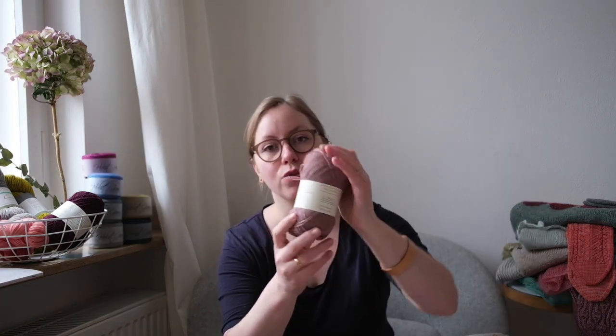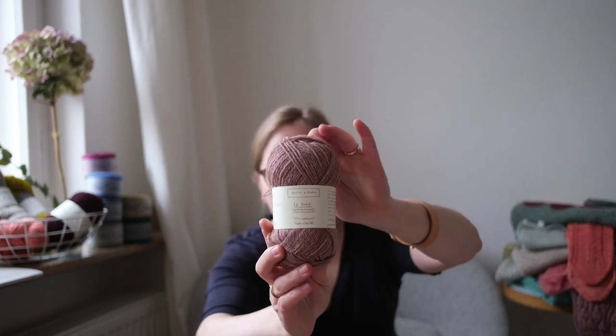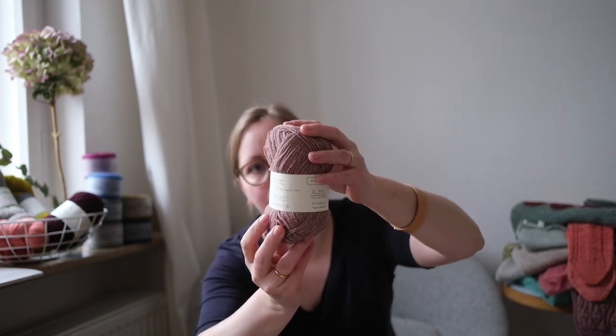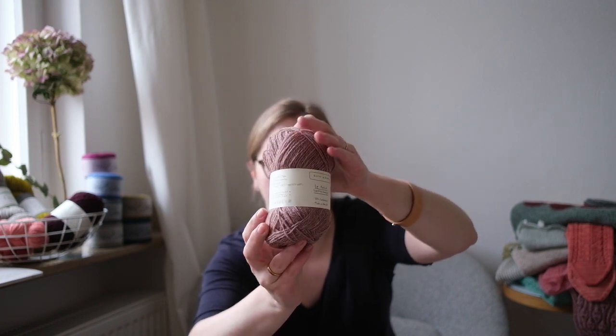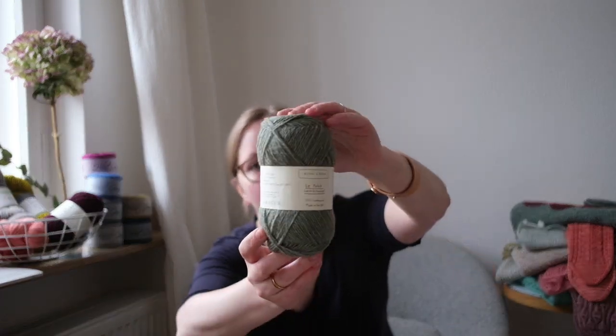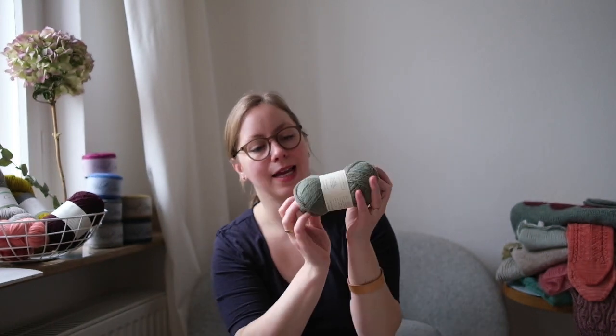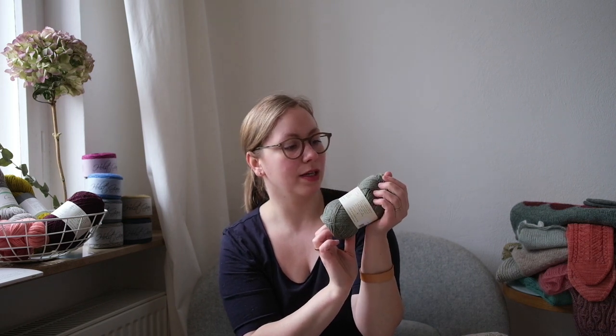2 that are more on the lighter side. So we have Rose Gray, which is a really beautiful dusty pink with a slight variation to it. I think it's going to look stunning in the cardigan. And we also have Soft Green, which I think is the perfect spring green. It's like sage with a little bit of darker green bits in there.